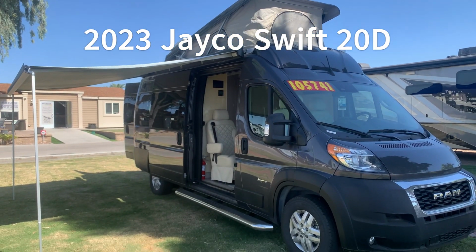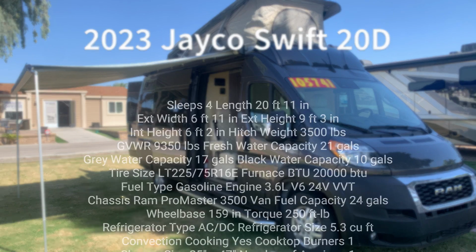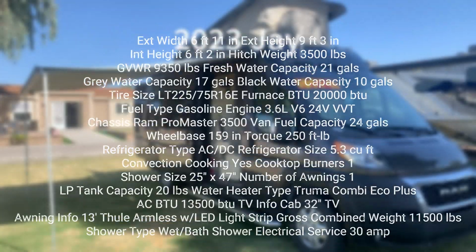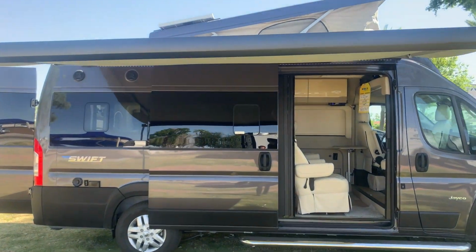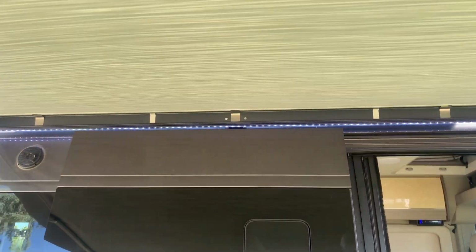Today we're going to take a look through this very cozy Class B motorhome, the 2023 Jayco Swift 20D. Starting with the exterior, this motorhome is based on the Ram ProMaster 3500 chassis. I'll throw some specs up on screen so you can go ahead and pause here if those interest you.